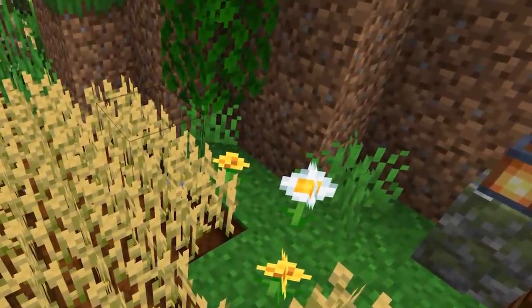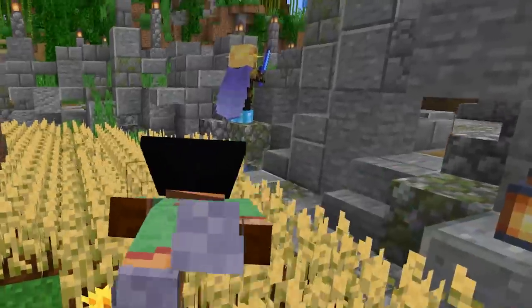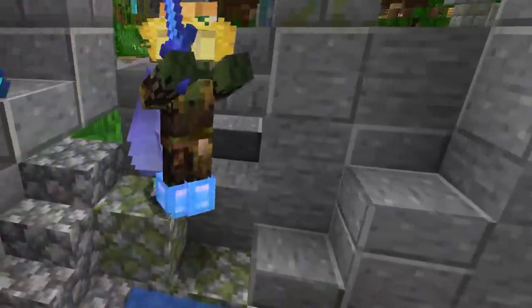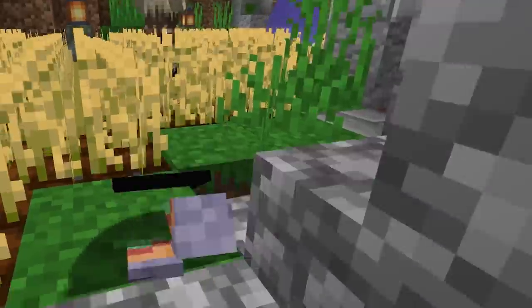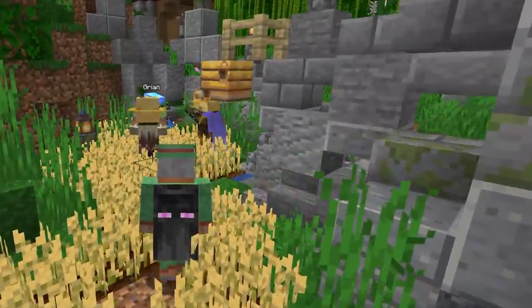Hold on, I don't want Grian to kill him. Okay, there we go. Quick question here. One, can we get the stuff back without killing them? Two, if he hit me with that sword, would it still have all the enchants? Oh, I'm back.